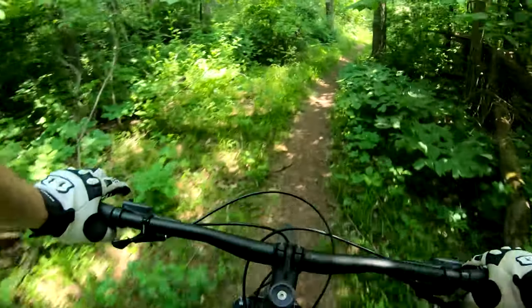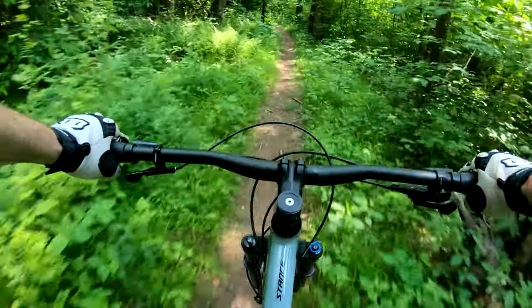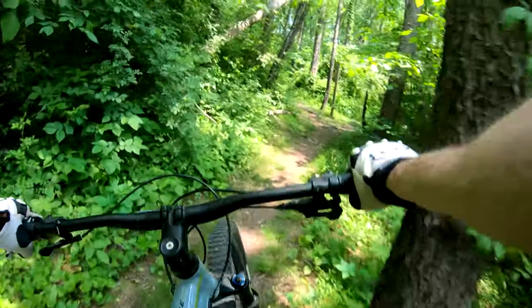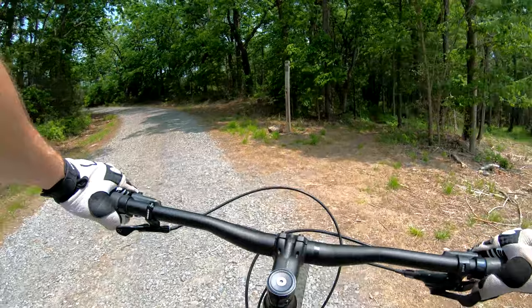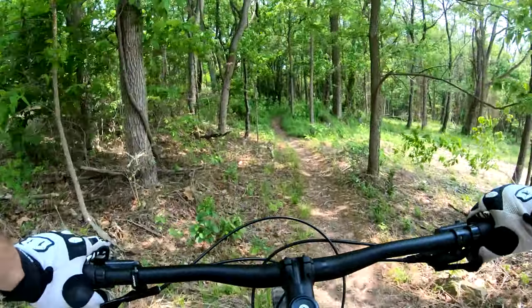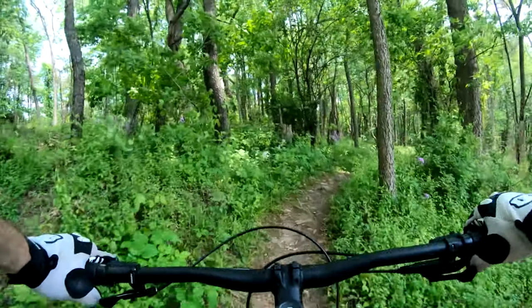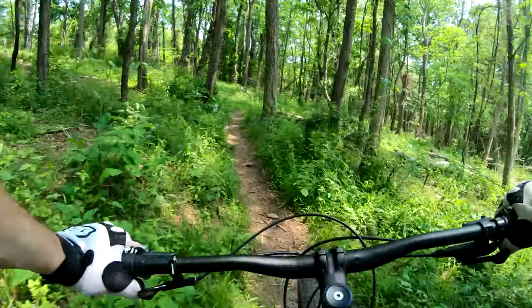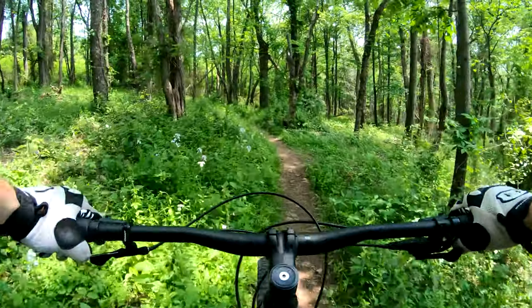Expect around the next bend in some of these areas. So I think we go this trail. I believe out there is the road, which I don't want.